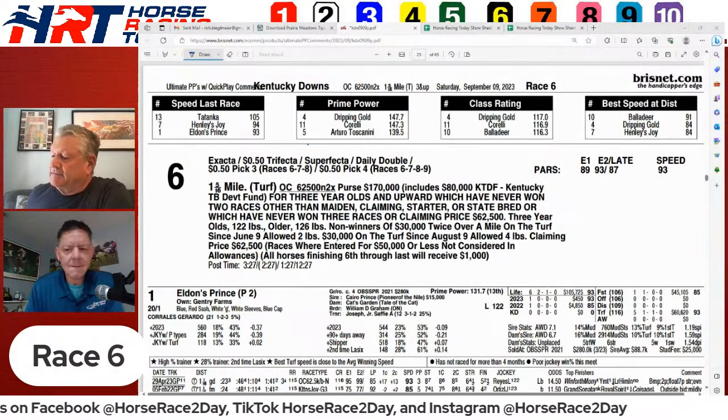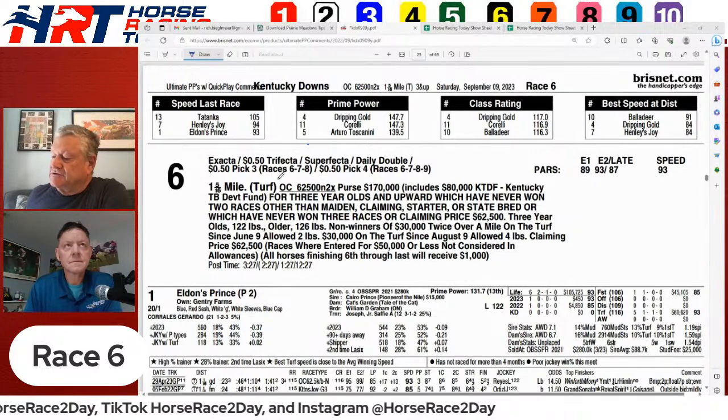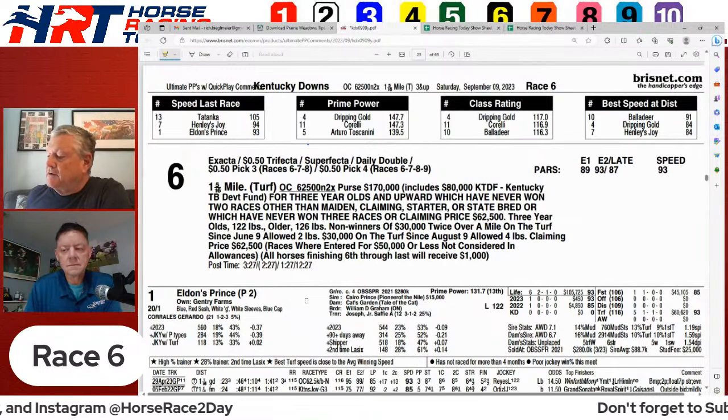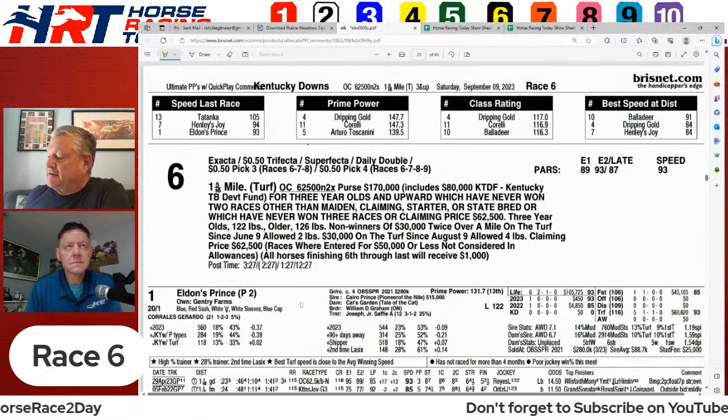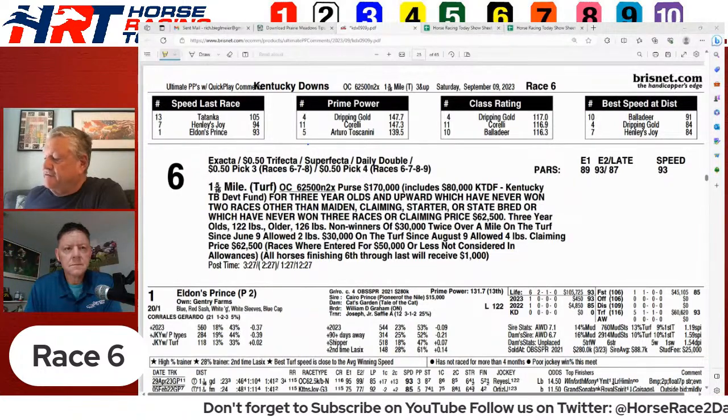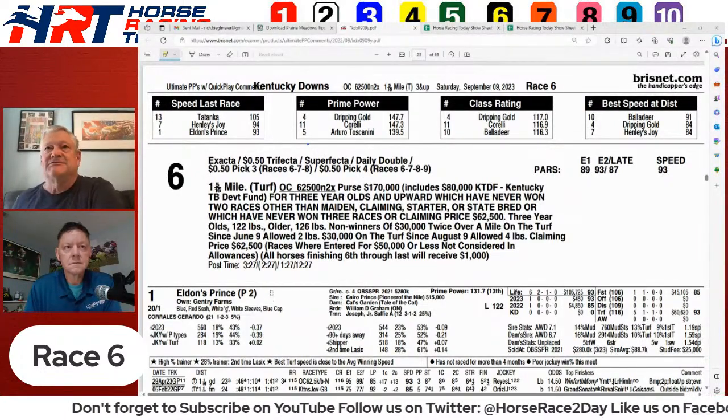Mm-hmm. Optional claimer, 62.5. These are for non-winners of 2 other than, or non-winners of 3, or you be in for the tag. It's a mile and 5/16, and we've had a few of those types of races. So what are the stats?